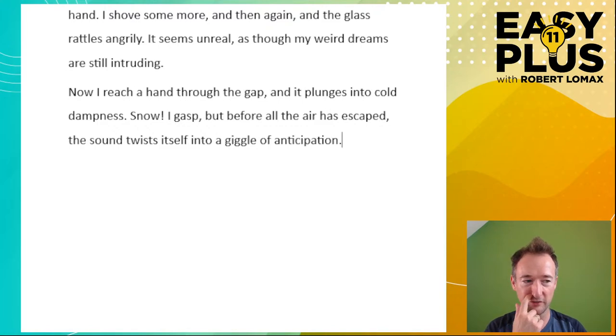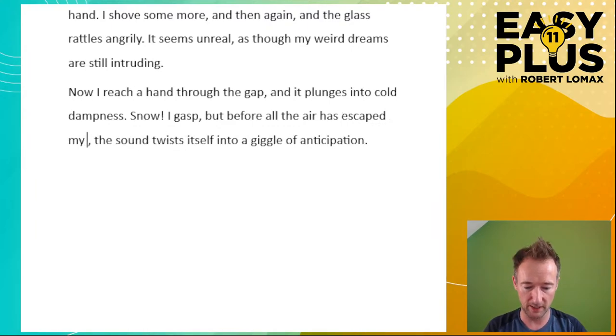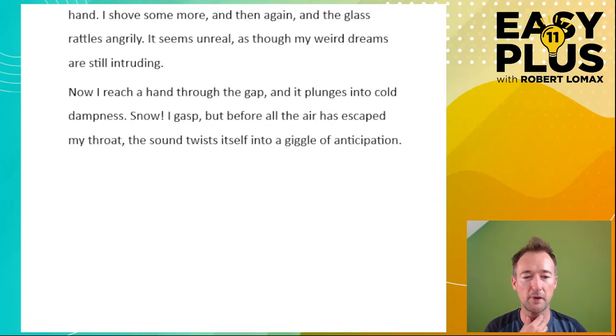Oh, very nice. Predictive text there. Thank you, Word. Now I reach a hand through the gap and it plunges into cold dampness. Snow. I gasp, but before the air has escaped my mouth, just to be clear, escape my throat, because that's where we make the giggly. So we want to imagine the feeling in the throat. Yeah, the kind of thing I'm imagining. No, I sound absolutely crazy. But I can imagine a character doing that and not sounding crazy. They just have to be a little bit more normal than me. Snow. I gasp, but before the air escapes my throat, the sound twists itself into a giggle of anticipation.